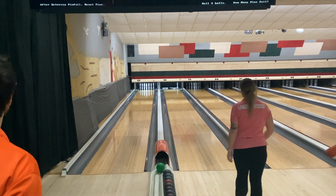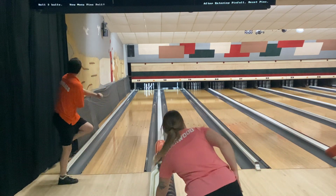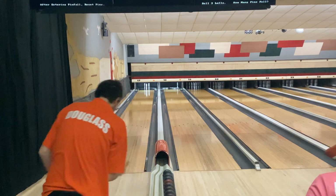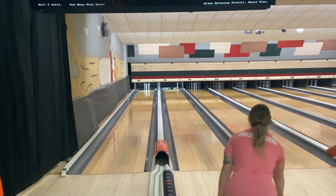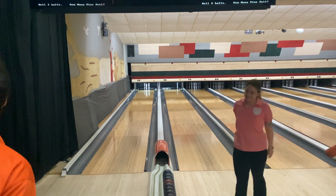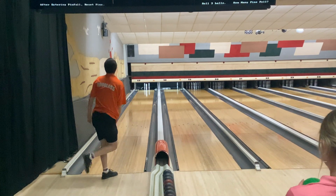Carries it. Leaves the 10. I don't know about this wood. It's angled a little bit away from the 10 pin. It's Timber Lanes, and wood behaves funny sometimes. We'll see what happens. Yep. She saw that. She needed to go left. Turn the wood into the pin.